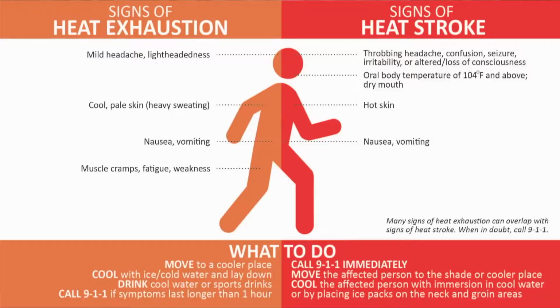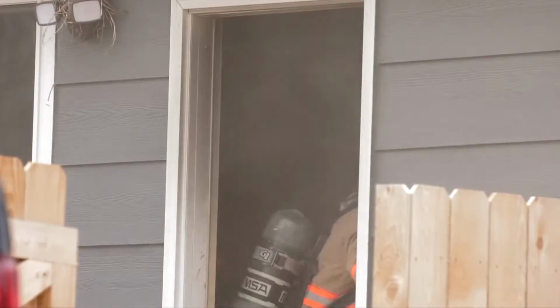The next level from that is what we call heat stroke, and that's when your body's actually shutting down because of the heat. So for those folks, they're going to be disoriented, confused, possible nausea, but the big thing is they're going to stop sweating, they're going to be hot and dry, and those are a real medical emergency. Those folks need to be at the hospital as soon as possible to get that core body temperature down as quickly as possible.